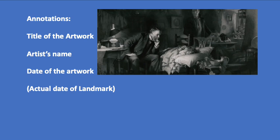Each of the artworks will be accompanied by an annotation that includes the title of the artwork and the artist's name. These will be followed by the date of the artwork. In some cases, the date of the artwork will not correspond with the date of the medical event. In these cases, the actual date of the event will be added in parentheses.